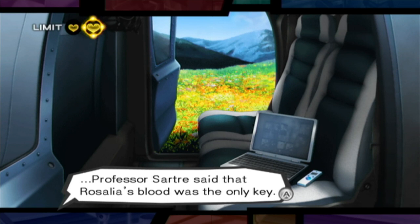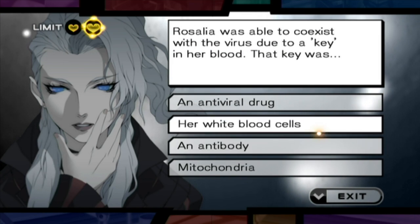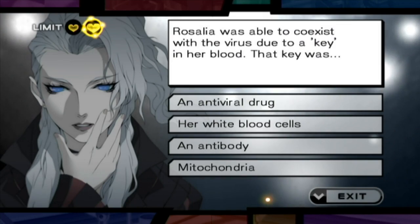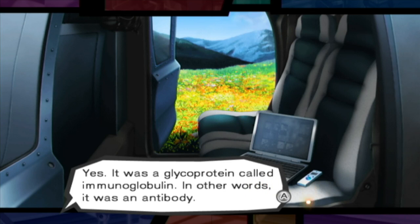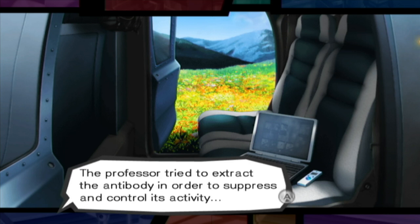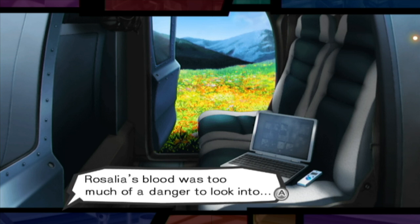Professor Sato said that Rosalia's blood was the only key. This key that Rosalia had that allowed her to live with the virus was... I can't make any more rash decisions. I need to think cautiously. That key was... her white blood cells? I can't mess around anymore. It's mitochondria? I cannot make any more... An antibody? It was a glycoprotein called immunoglobulin. In other words, it was an antibody. I'm dumb. The Rosalia virus is immensely powerful. The professor tried to extract the antibody in order to suppress and control its activity. That was a Pandora's box that should never have been opened. Rosalia's blood was too much of a danger to look into.